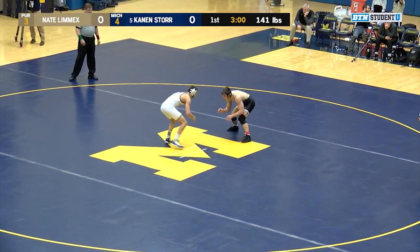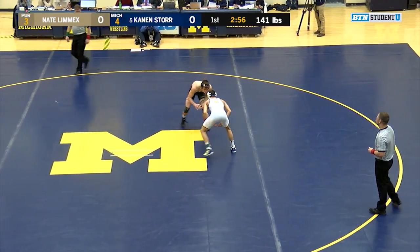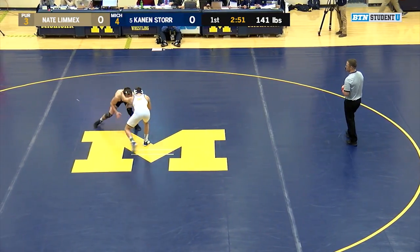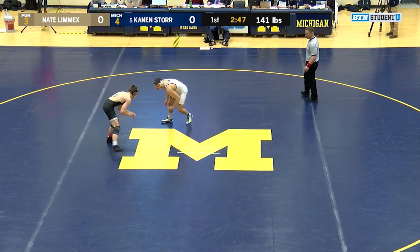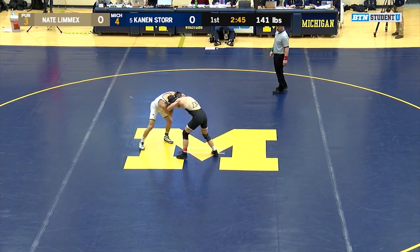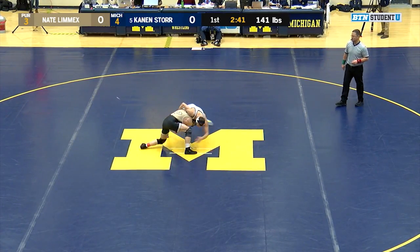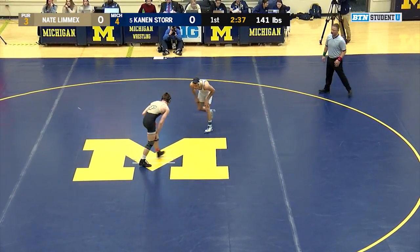That brings us to the 141 weight class. We've got Kanen Storr for the Wolverines and Nate Limmex for the Boilermakers. Two native Michiganders here fighting out at 141. Kanen Storr, the transfer from Iowa State, 16-2, ranked number 5 this year, has really been a great, pleasant addition to the Wolverine lineup.